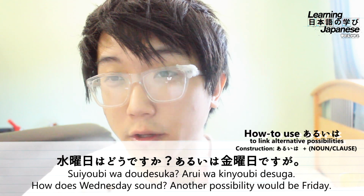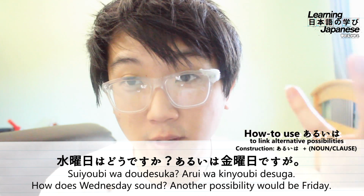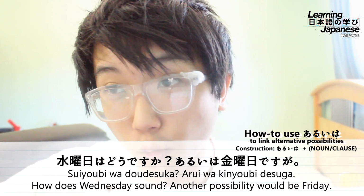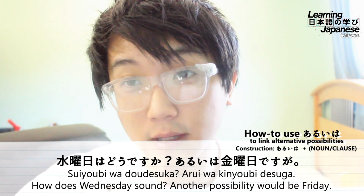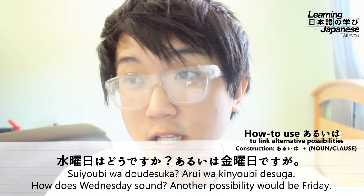We're providing more than one possibility. There's two or more alternatives here. One is being Wednesday, one is Friday. With both of them being possible, you can pick either one. With the slight implication in some cases where one is the better choice or one is the best choice.